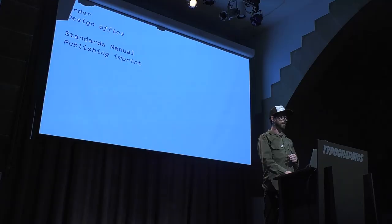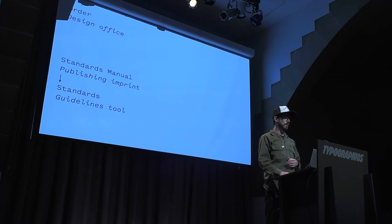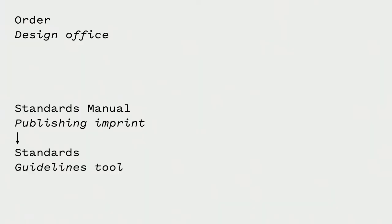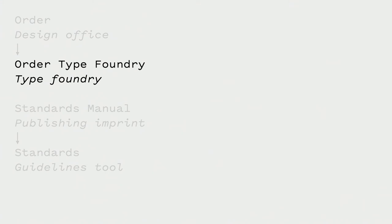Okay, so between these two different companies, one was started in 2014, the publishing imprint, the other was started in 2017, and they've both grown and extended beyond themselves. Standards Manual has extended into an additional company called Standards, where we're building a digital tool to build brand guidelines. And the same thing has happened pretty recently with Order, where we established a little type foundry, very simply called Order Type Foundry. So this is really what I'm talking about today.